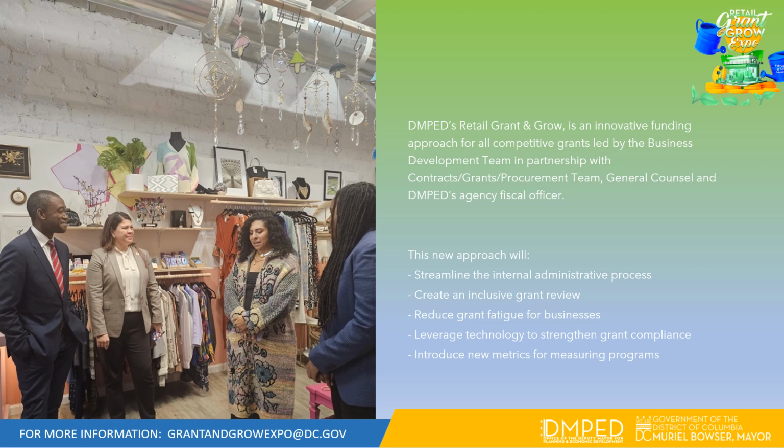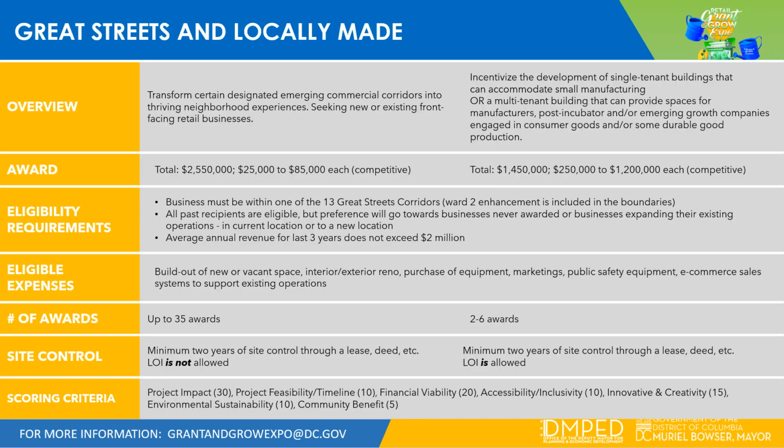of our different programs. Our most well-known grant program is called Great Streets. The goal of Great Streets is to transform certain designated emerging commercial corridors into thriving neighborhood experiences. For this, DEMPED targets newer existing front-faced retail businesses. For Great Streets, there is a total of $2.55 million in available funding. Businesses can request anywhere between a minimum of $25,000 to $85,000.